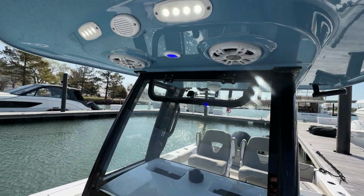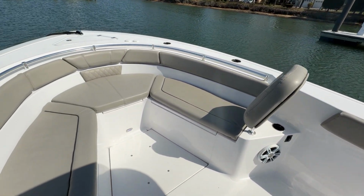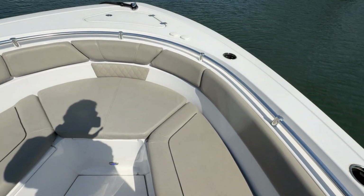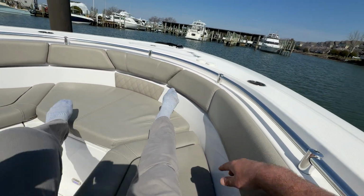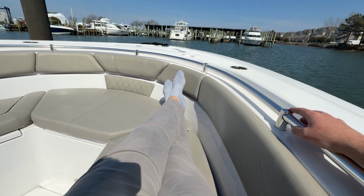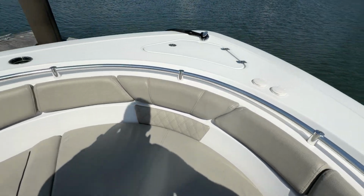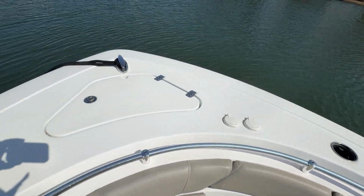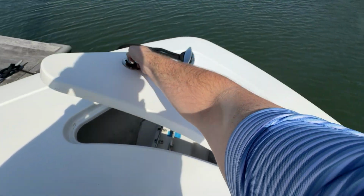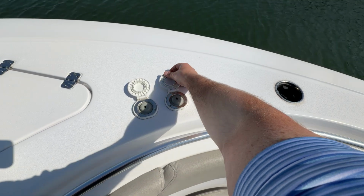You have 2 more in the hardtop. Some more speakers. And then lots of room here. So I'm 6'4", so feet-wise, tons of room. 3 large adults fit up here in the bow. And then anchor locker with windlass and foot pedals.